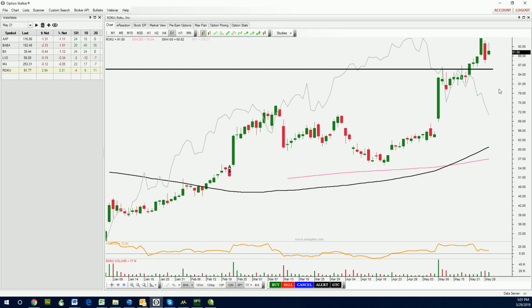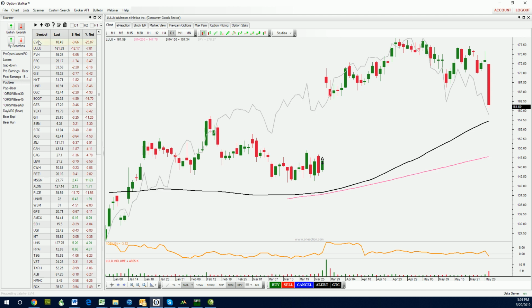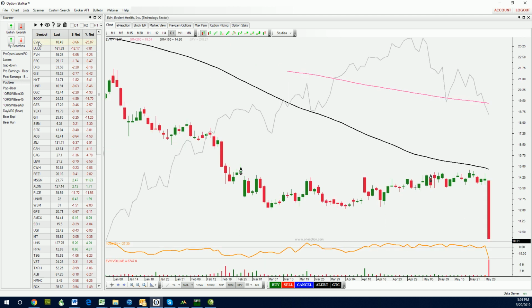So I'm not going to go through and look for any bullish picks. You've got MasterCard and you've got Roku. But we are going to be looking for some bearish picks. So let's go in. We're going to click scanner. We're going to click bearish. Then we're going to click pop bear. I'm going to just look through some of these symbols to see if there's anything there.